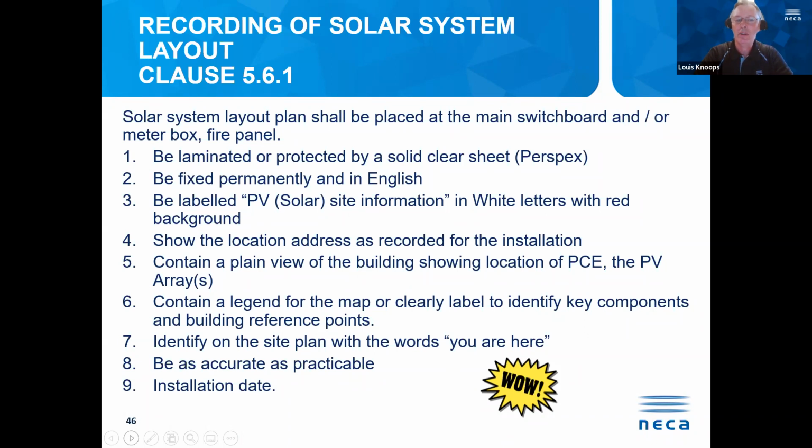Contain a plan view of the building showing location of PCEs and the PV arrays. Contain a legend for the map or clearly label to identify key components and building reference points. Identify on the site plan with the words "you are here." Be as accurate as practicable, and include an installation date.